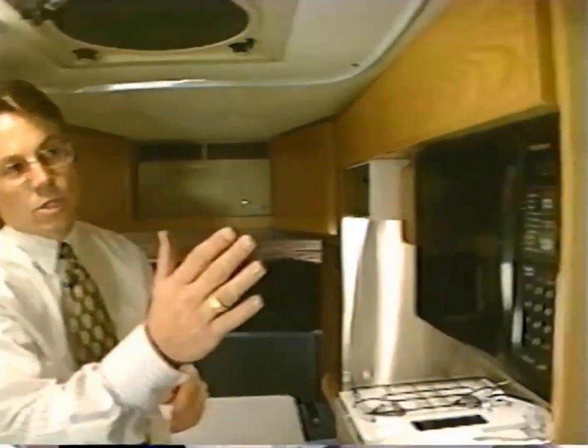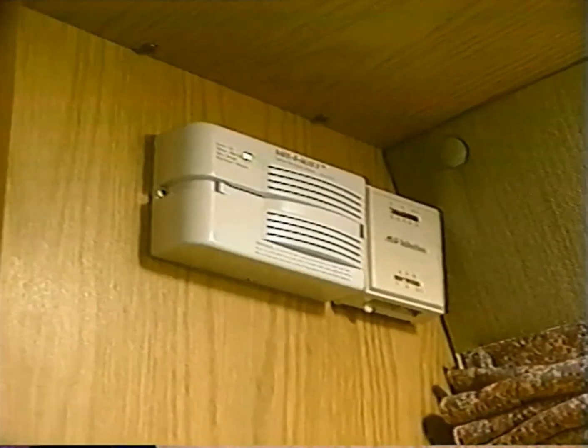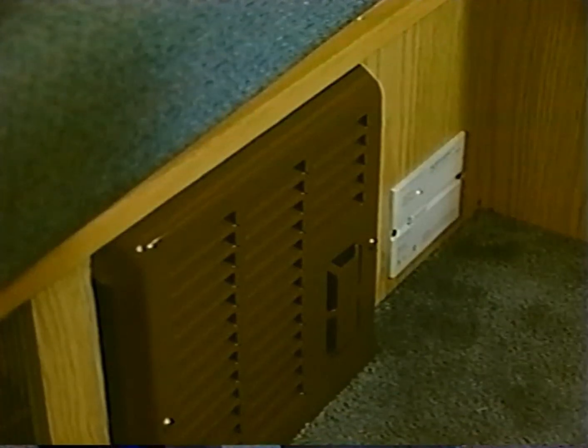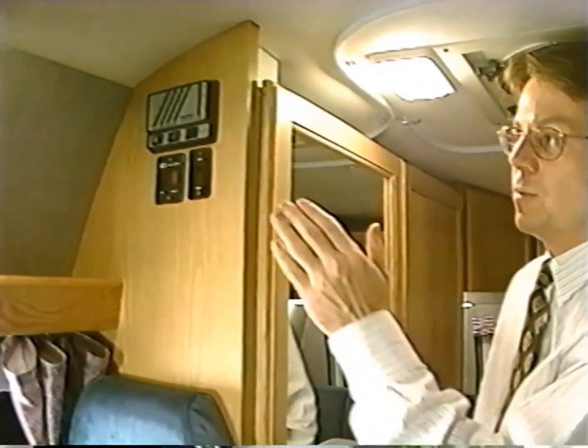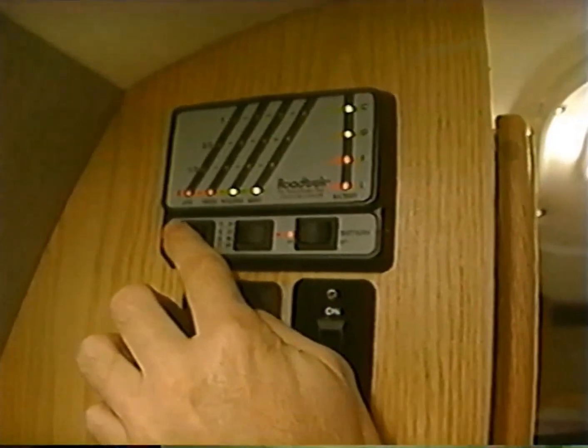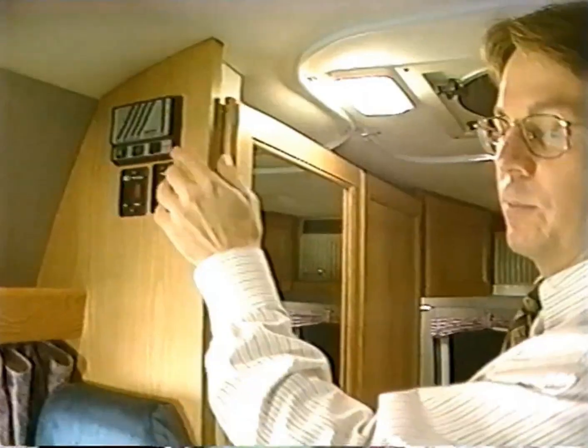And there's several safety features in here. There's a smoke detector, carbon monoxide detector, and a floor level and LP gas detector. Finally, there's a monitor panel that helps you keep track of how much water you have in your fresh and wastewater tanks, how much propane you have left, and the charge level in your auxiliary battery.